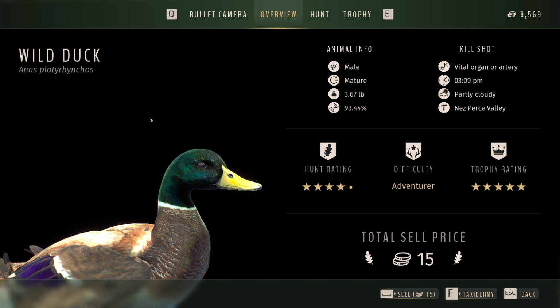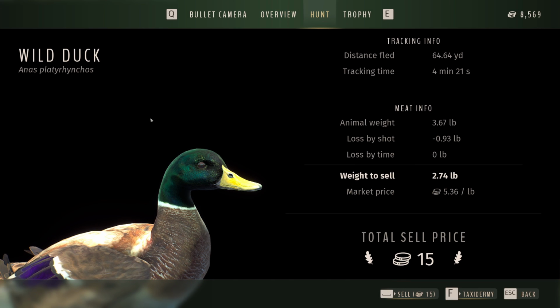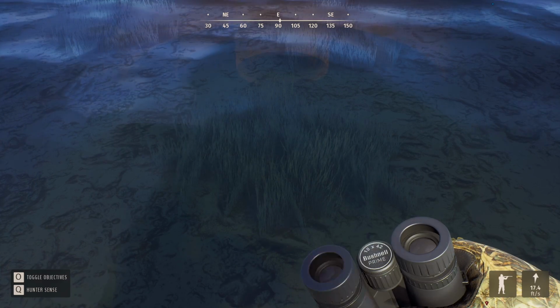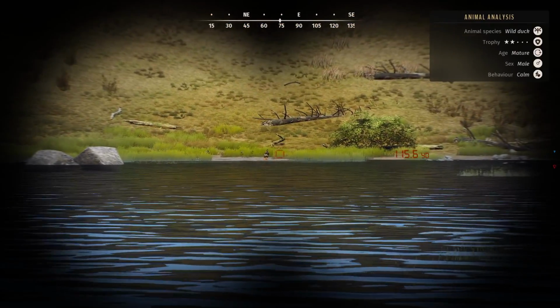But big thing here, at least in the harvest screen, the models are way better. I'll put the old one on screen just to compare. They were not nearly as good, so that's good to see. Meat wastage of still less than a pound despite the fact that we shot it all those times. Let's be sure to taxidermy that, and a couple quick assessments of that shotgun.